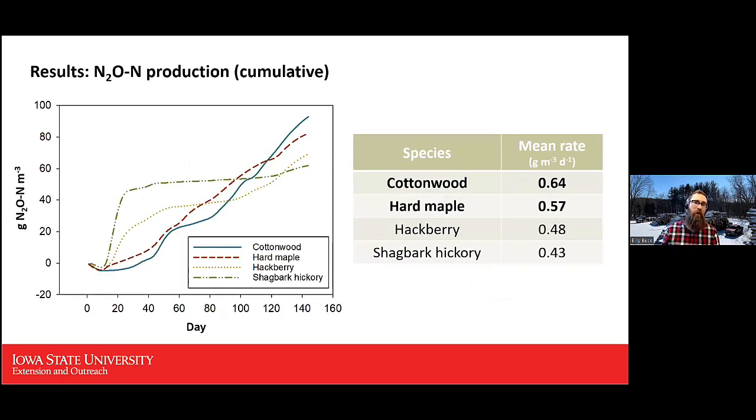Nitrous oxide. So are we having complete denitrification? If not, most likely we're going to have a higher N2O production from these bioreactors. So the top two, we kind of flipped it here now. Before, hackberry and shagbark were dominating things. Now for N2O production, we're seeing cottonwood and hard maple taking the lead on cumulative mass of N2O produced, with daily rates of 0.64 and 0.57 grams per cubic meter per day from cottonwood and hard maple.